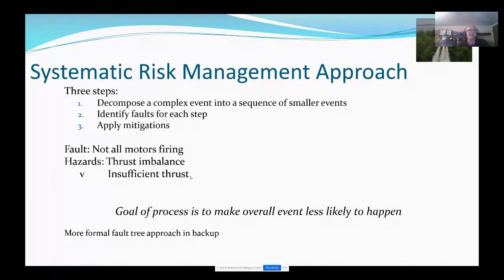So I'm going to present this systematic risk management approach, which consists of 3 steps. We're going to decompose a complex event into a sequence of smaller steps, and then we're going to identify the faults for each step, and then we're going to apply mitigations. And our basic fault is not all motors firing, and the hazard that can result from this is either a thrust imbalance or insufficient thrust. And the goal by addressing all the mitigations for the smaller steps is that we're going to make the overall event less likely to happen.